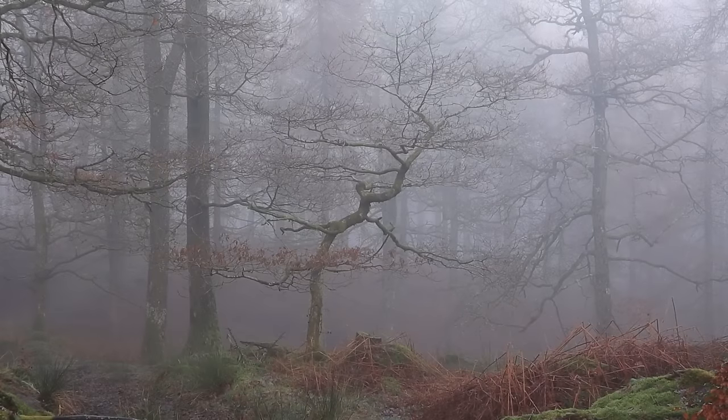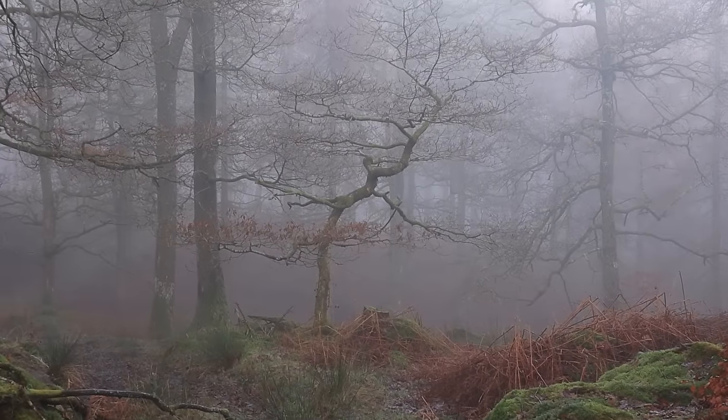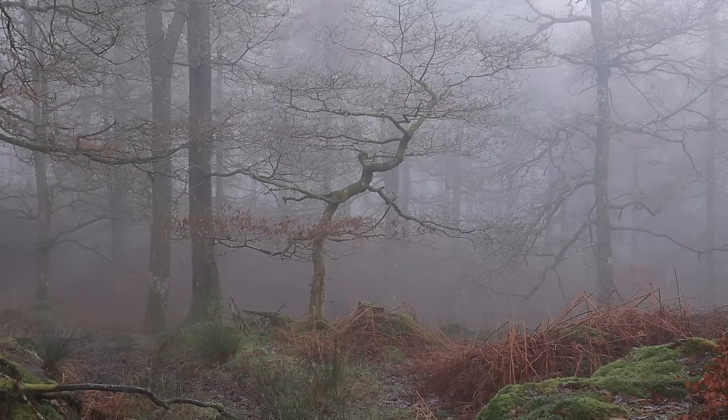So this is my shot as I've got it lined up. What I will say as I just fiddle around with this is that the aspect ratio is a difference between the video camera and the stills camera. I've got a lot more top and bottom and a lot less on the left and right hand sides. So just bear that in mind.